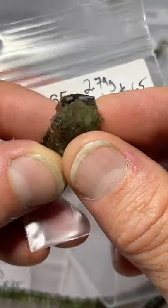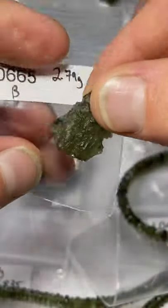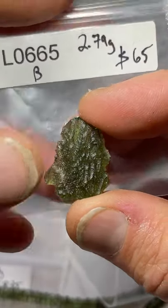There's the biggest problem there, but that would make a nice pendant. You know, it could be capped. You want a raw piece and not a pendant, but that's the deal with that one. That's probably the best B-grade piece that I have.